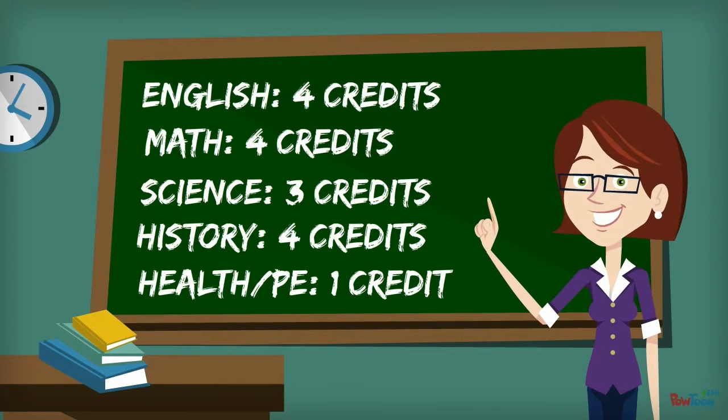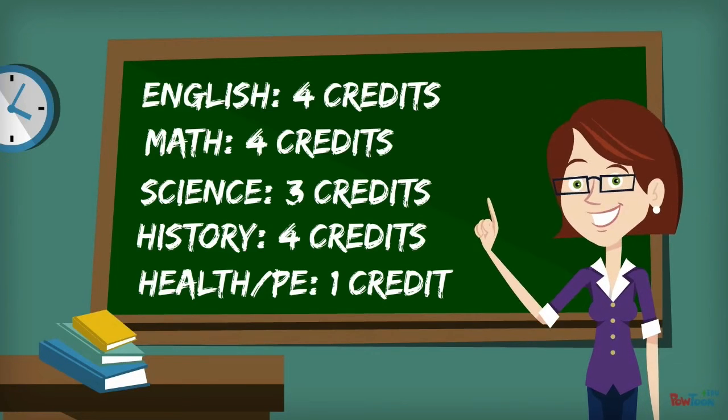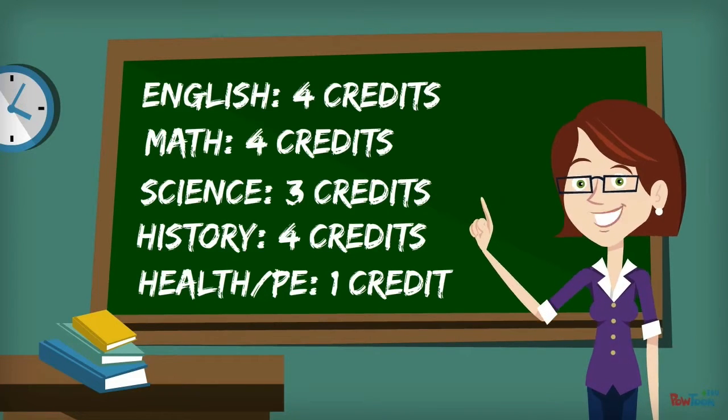In addition to these core area class requirements, all students must also earn 1 credit of health and PE, which is typically earned in the 9th grade year.